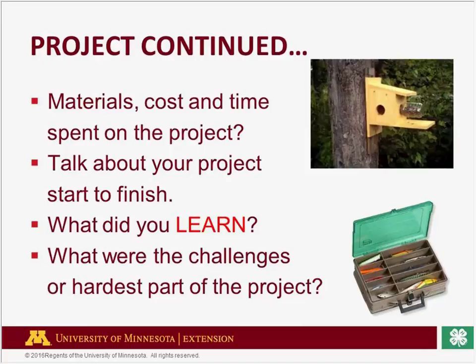And actually, if it's a step-by-step process, we urge you to take photographs each step along the way, and that's a great opportunity for a poster or a notebook. And talk about your project from start to finish to the judge. They want to hear all about it, so they don't have to ask you questions after every little statement. So just tell your story and continue with that.